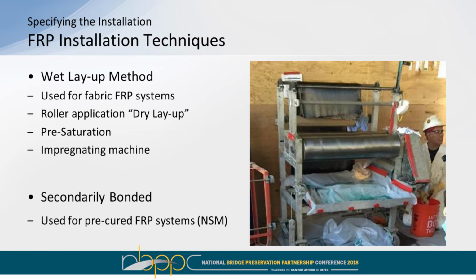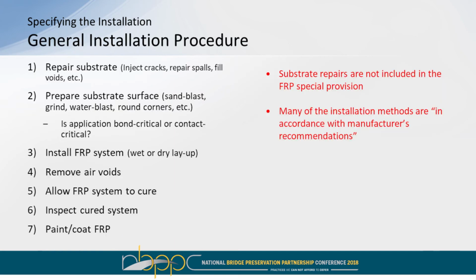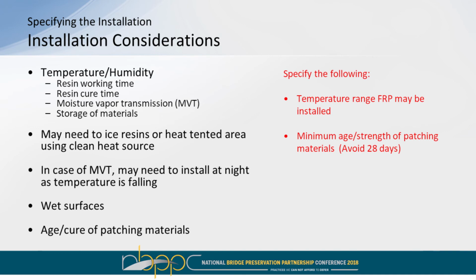Installation techniques, as Dave mentioned, wet layup, secondarily bonded systems. The installation procedures are spelled out here. The repair of the substrate and crack injection and things like that is always going to be done in another spec item. The things that you need to keep in mind are installation-related considerations like this: temperature, humidity, whether the temperature is rising, age of the patching materials.